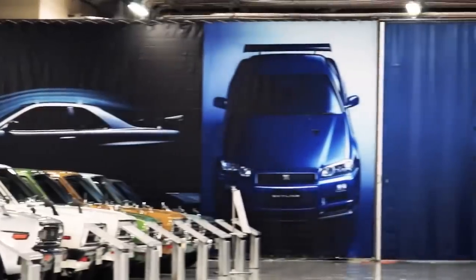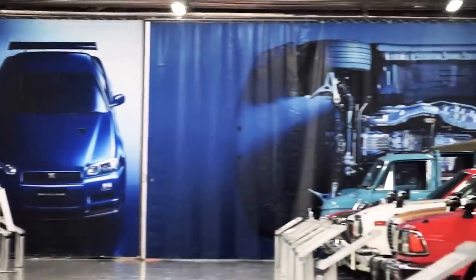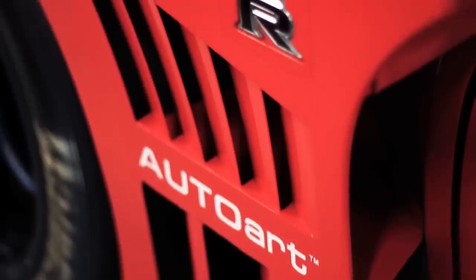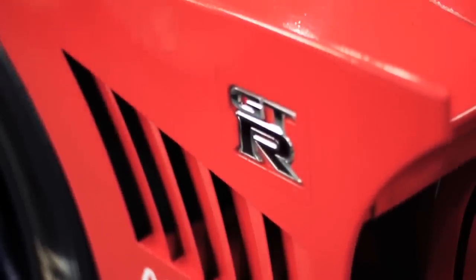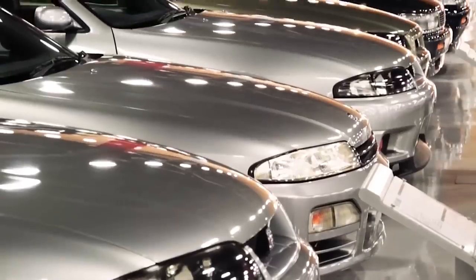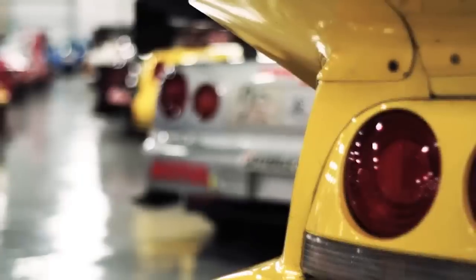This facility holds Nissan-owned cars. We have more than 400 units, and out of those, 100 units are for motorsports, rally cars and racing cars. Unfortunately, the size is not big enough, so we only have 250 units in this facility.